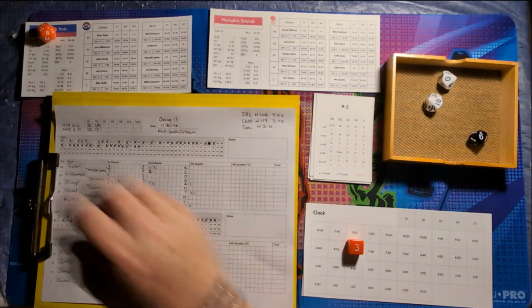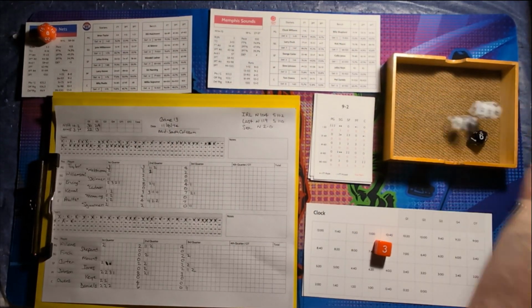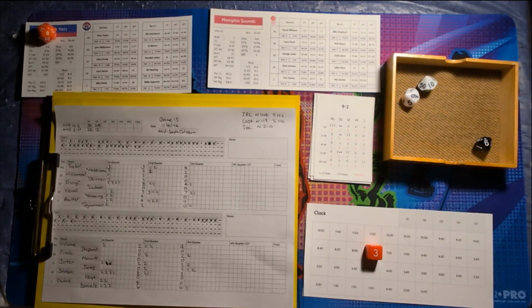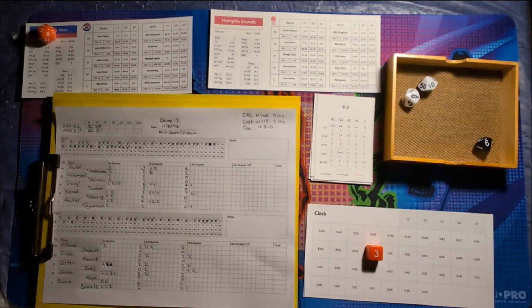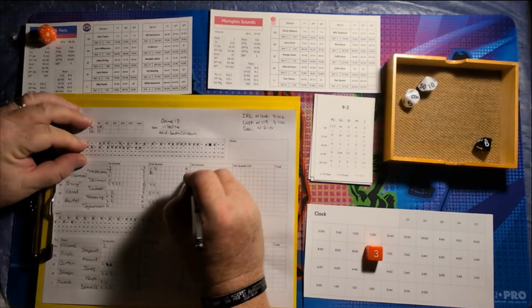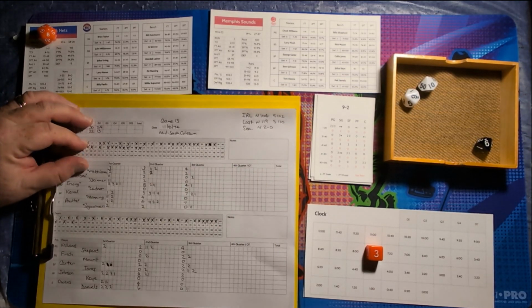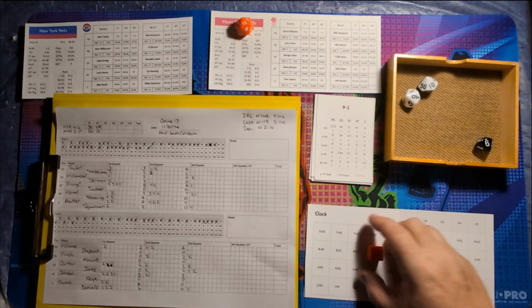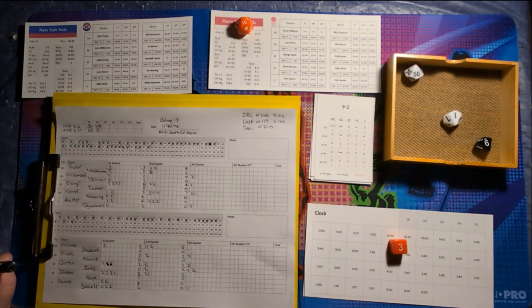And they turn the ball over again. 7:40. And that's going to be another basket for the Nets. And making this one will be Super John Williamson. 62 for the Nets. 7:20 to go.